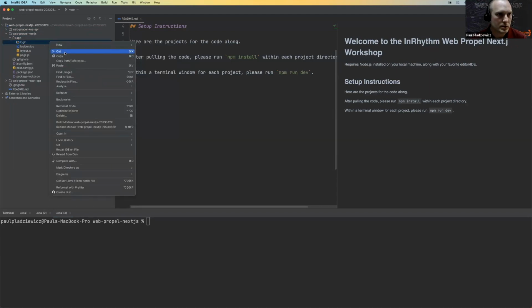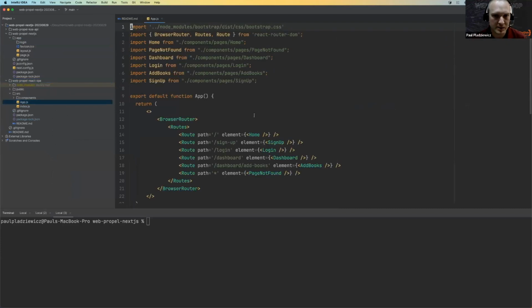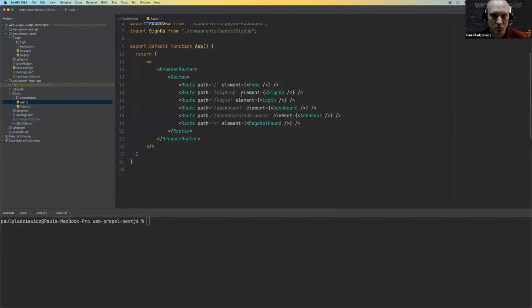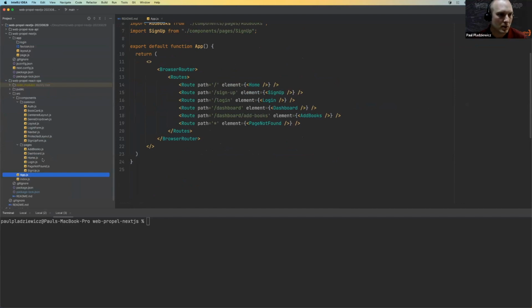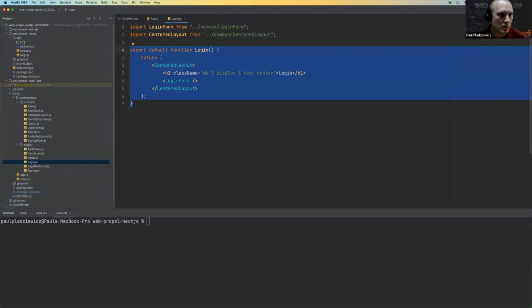Then we're also going to come over here. Within the single page application, I have app.js, React Router DOM. The routes are defined right here within the app component. And then we'll go to components. I have the pages here that I'm using for React Router DOM, and then all the common components are in a single folder. So here is the code for the login form. I'm actually just going to copy this, and then we're going to put it.